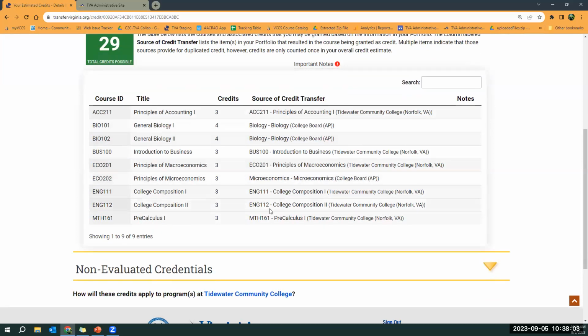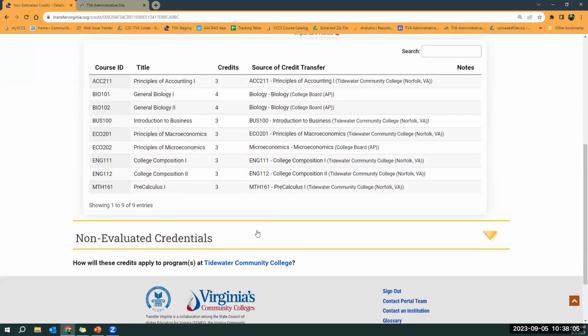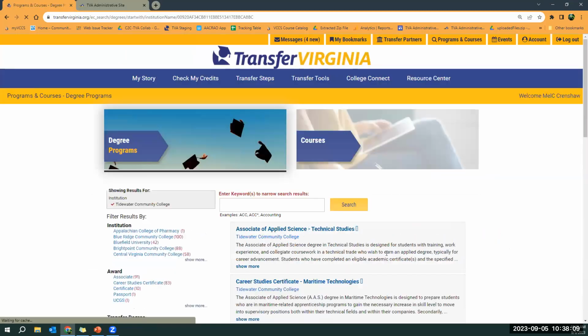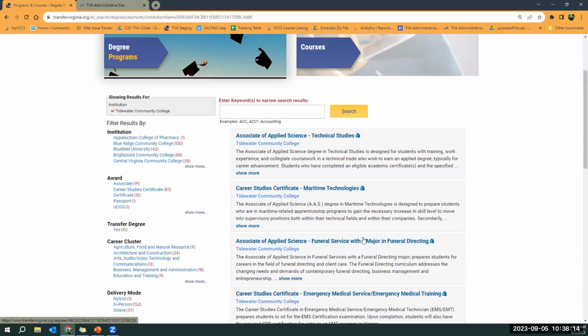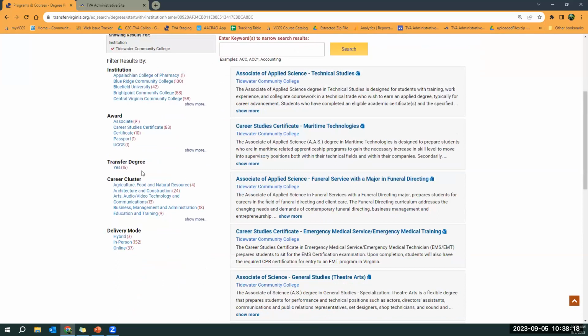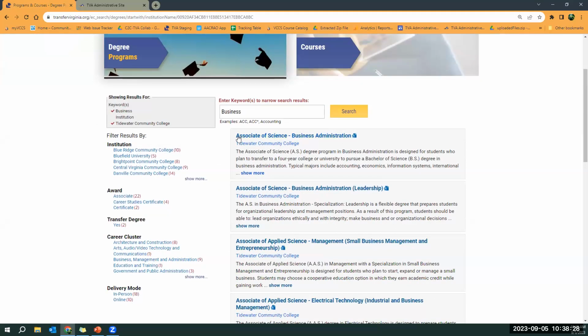Beautiful. It's all great that a college shows you how many credits they're going to offer, but it really is how do they apply to your program. And so by clicking on that bottom link, it now takes us back to the program page, pre-filtered by Tidewater. And here you're seeing all of the Tidewater programs. You could filter by business, or I'm just going to type in business into my keyword search. And I do want this Associate of Science Business Administration degree.